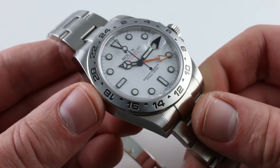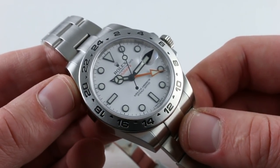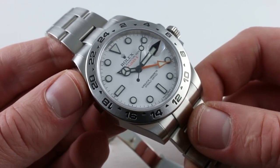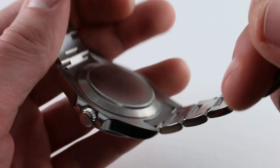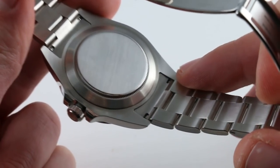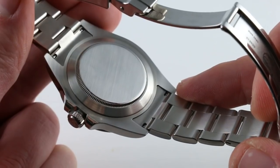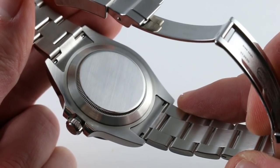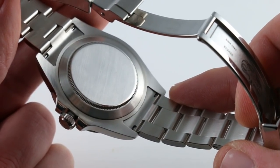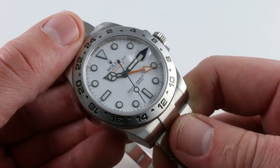Now, there's more to the movement. It's protected down to 100 meters, so though this line was originally envisioned for cave explorers in the early 1970s, it works just as well for most aquatic sports. Moreover, it's a tough, sturdy, and refined movement with a full balance bridge anchored on both sides, a free-sprung balance with micro-Stella fine adjustment nuts to actually tune and regulate the movement. It also features Rolex's proprietary Parachrom Blue anti-magnetic alloy and a Breguet overcoil architecture to make it robustly resistant to gravitational or positionally induced timing deviation.